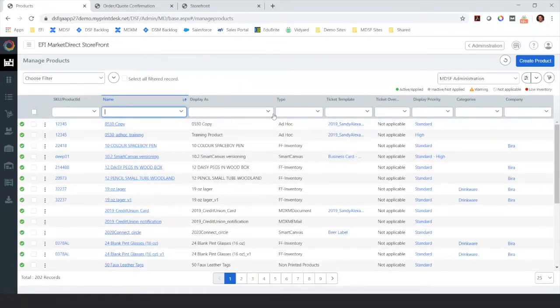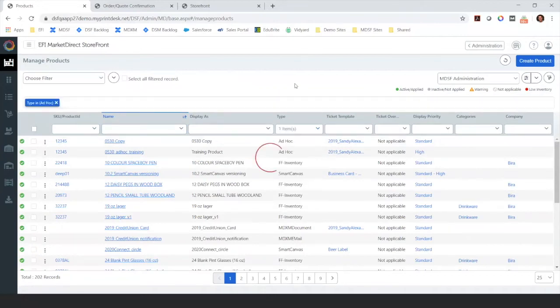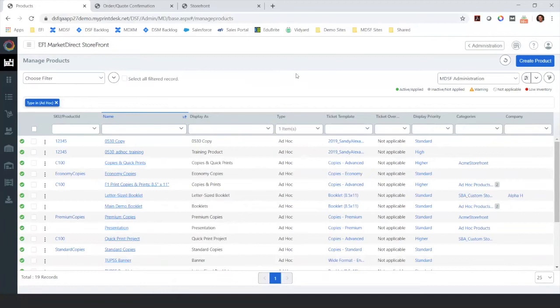I can also come to a column that has a list view. So for instance, product types, and say I only want to view product types that are ad hoc. So I click that, and my UI is updated with just products that fit the ad hoc category.